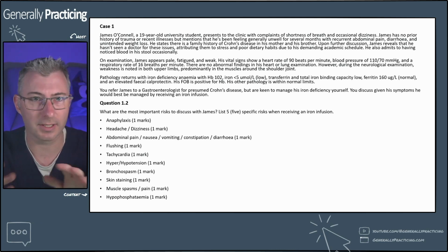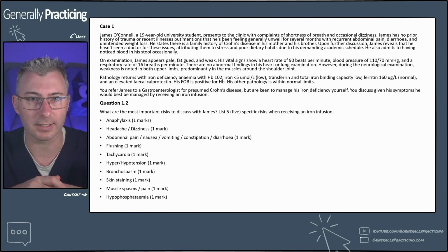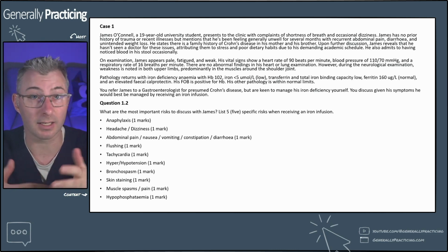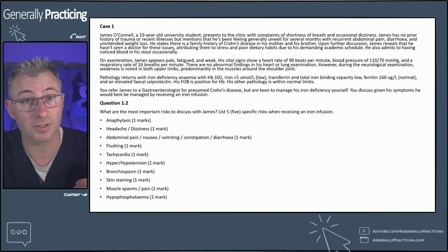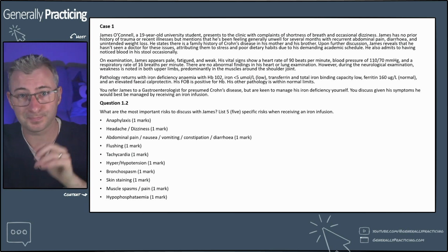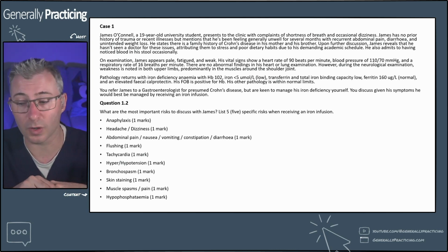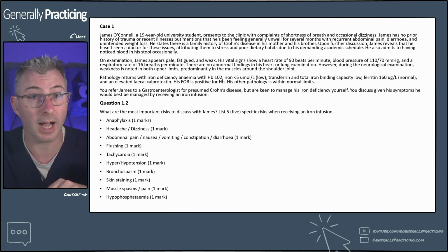You can try similar kinds of laser tattoo removal techniques, but it doesn't tend to be overly effective. So it's always worth warning, especially when it's, say, a young female that is particularly concerned about things like that. Now, you can get muscle spasms and pain as well, which can be for quite some time after the infusion, so worth mentioning to patients.